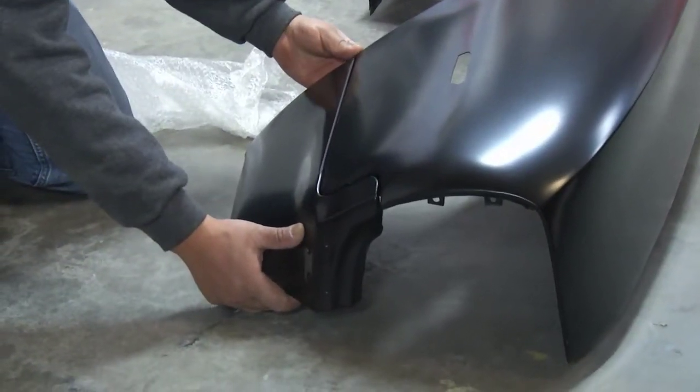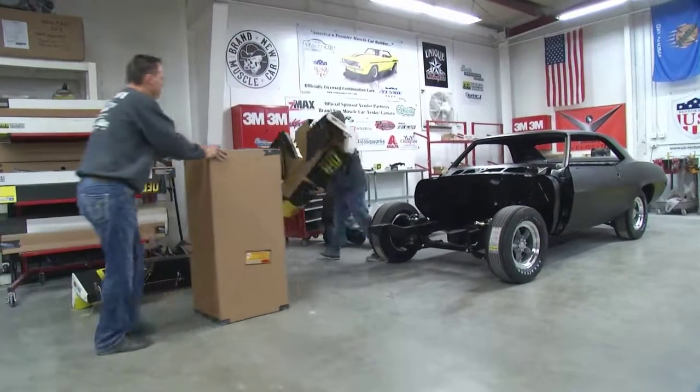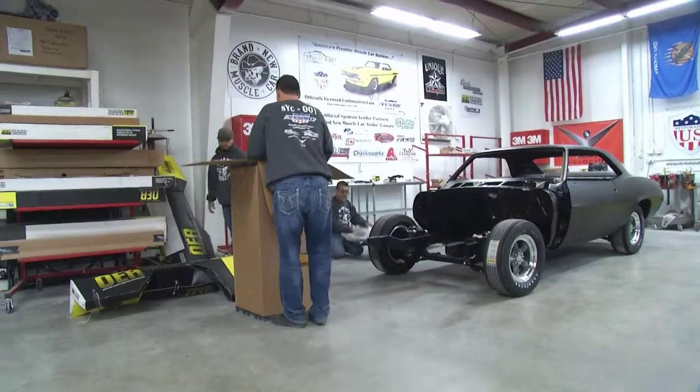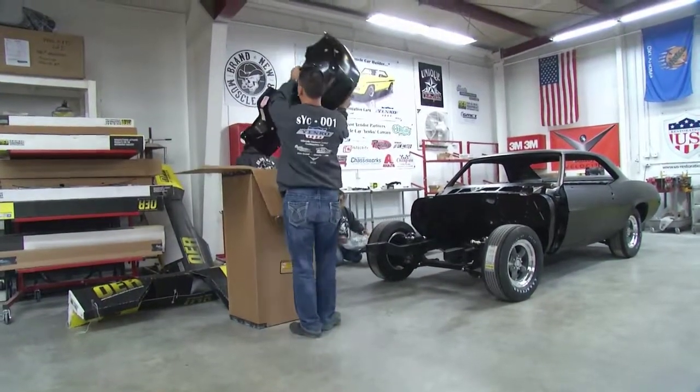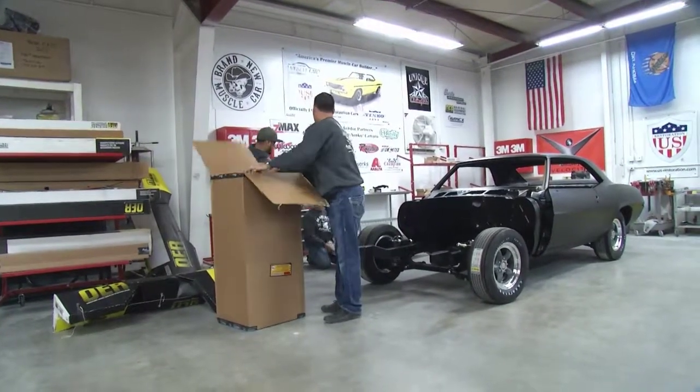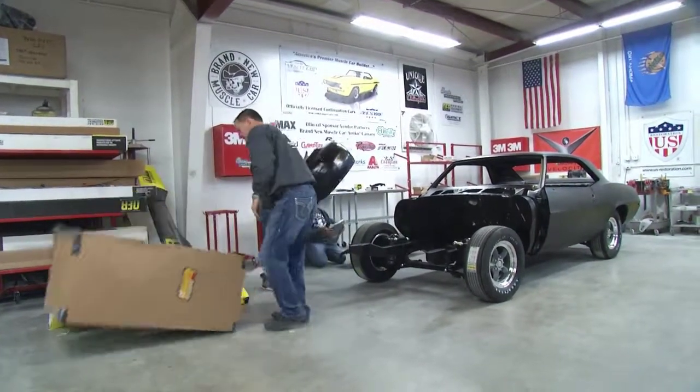So far, so good. Okay, wheel wells. Remember, Camaros have wheel wells, right? Yeah. Yeah, baby. Look at that. Yeah. Good sheet metal. I know you only like the good stuff. Yeah.